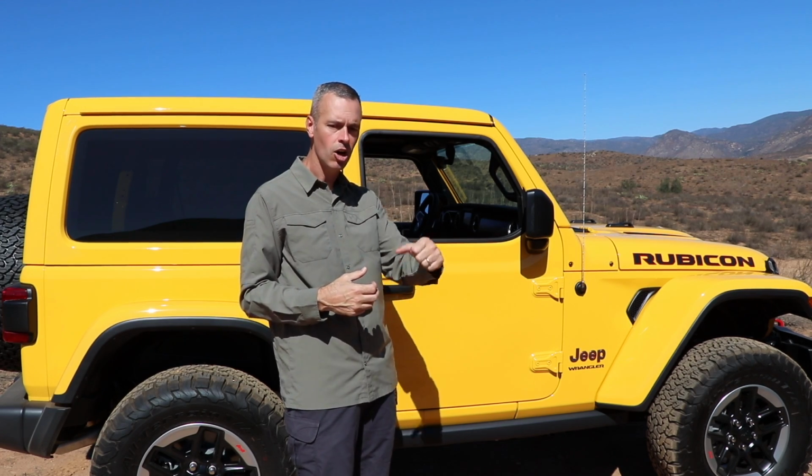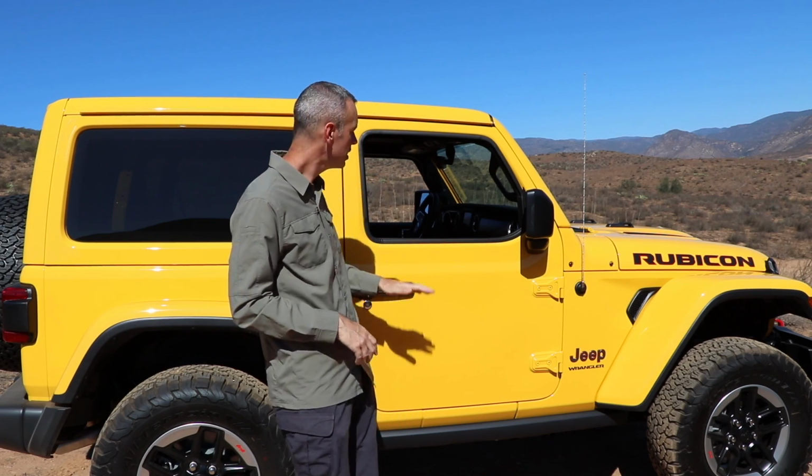She doesn't want to fumble with that key fob. She just walks right up, opens the door. That's a nice little technical item I think is really cool. The second thing I want to talk about is these doors.